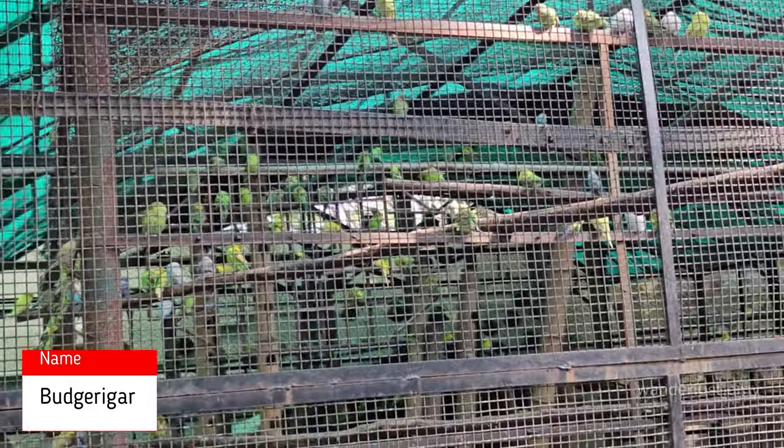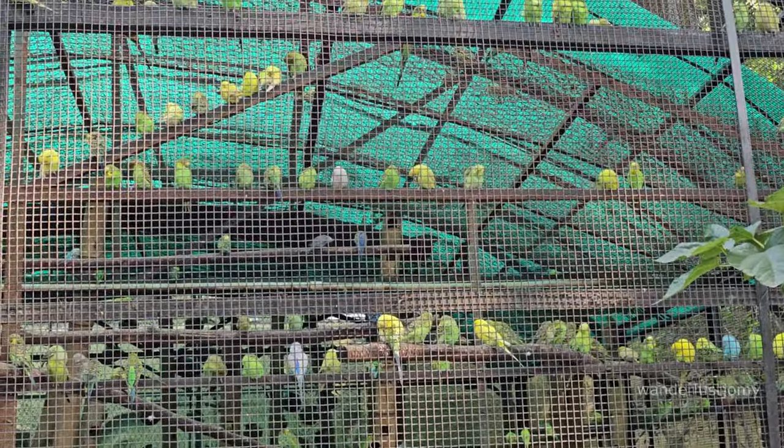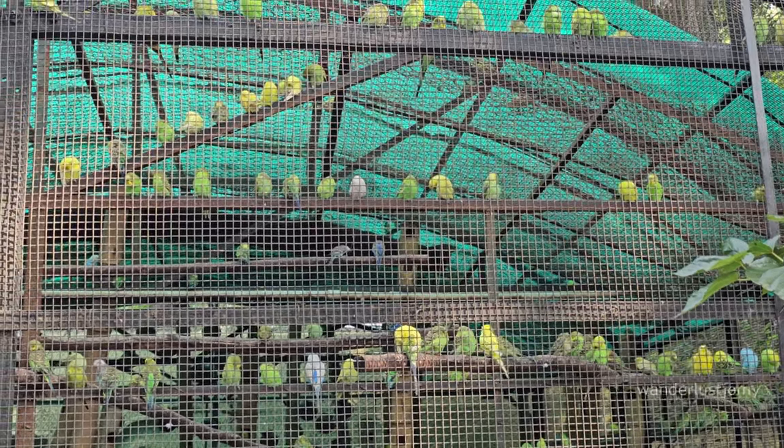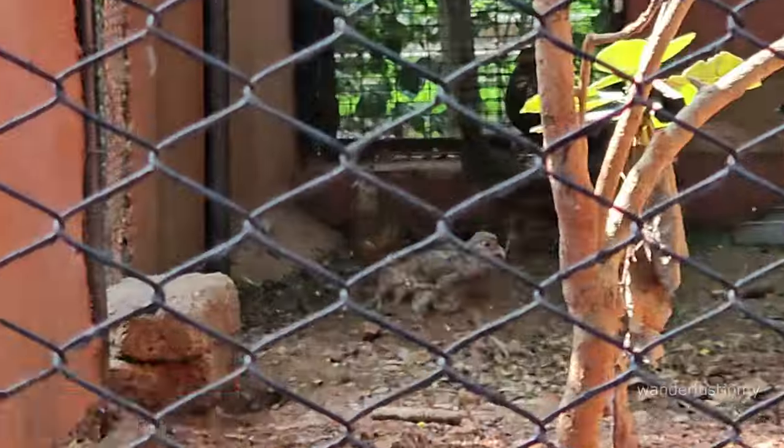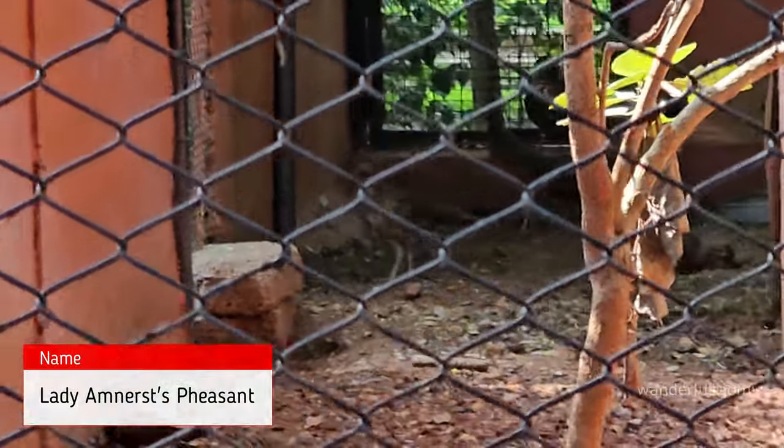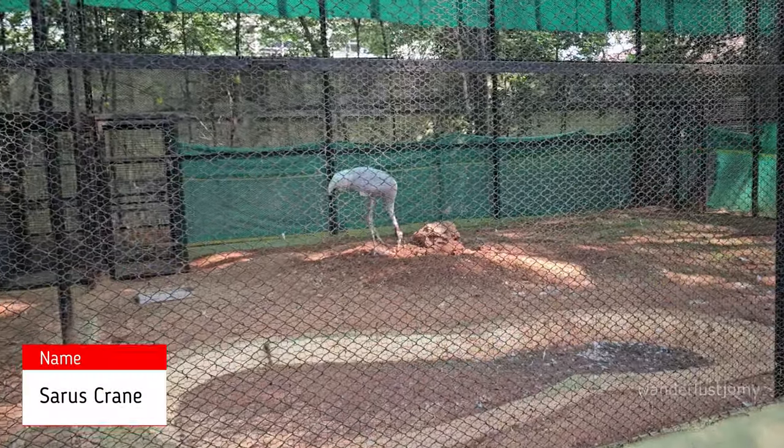Entry fees are set at 100 rupees for adults and 50 rupees for children, with a car parking charge of 70 rupees. For your convenience, I've labeled each animal in the video as they make their appearance. Given the video's length, I recommend settling in with some popcorn to enjoy the show.